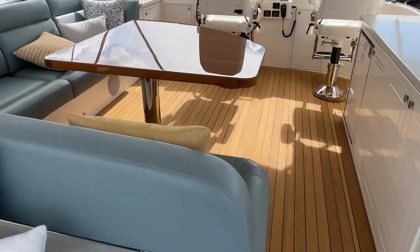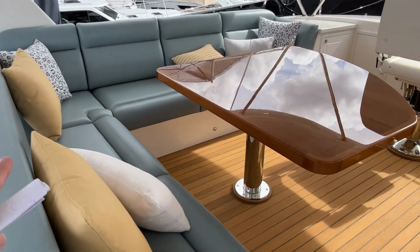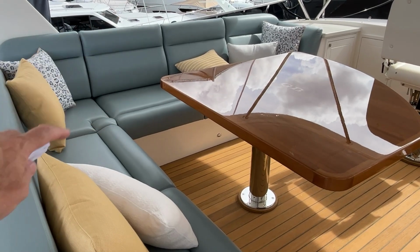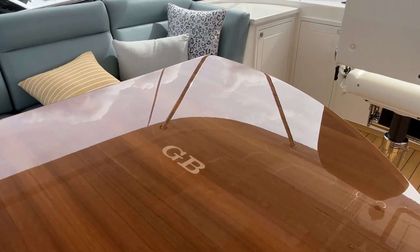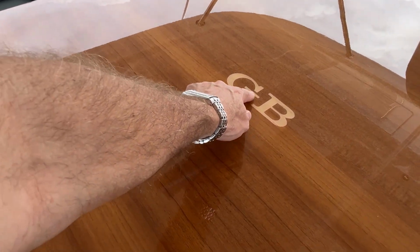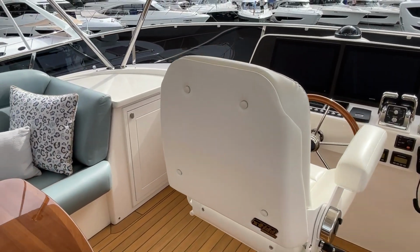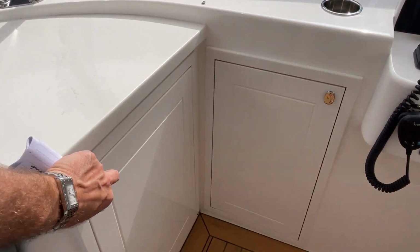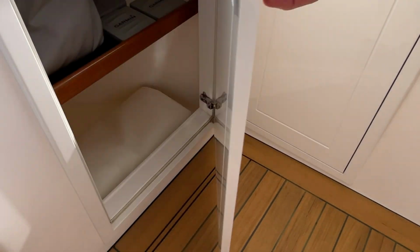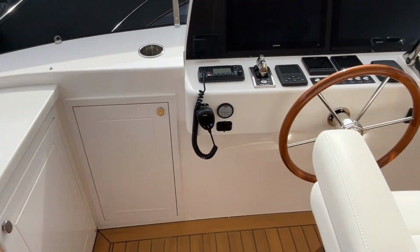But forward from here we find 3 things. We find another fantastic socialising, entertaining space with a large L-shaped lounge. Really like the way Grand Banks go to the trouble of inlaying the GB of the brand. So a fantastic entertaining space. Over here we've got more storage. I was going to say one of these could possibly be a fridge, but that's probably another area. There are all the covers, etc. We'll come back to those.